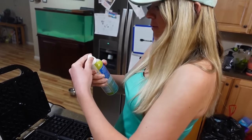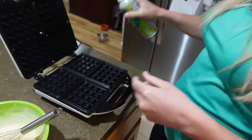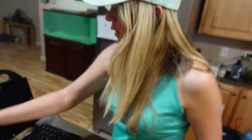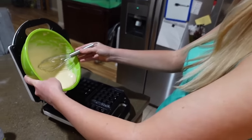I don't know. We don't make waffles very often. Should be good. But at least we're not going to forget to spray it, though. Yeah. But it's already off. Oh, there we go. That looks saturated. She did the top. Great. That's fantastic. Okay. Hopefully we don't burn the waffles. Here we go.